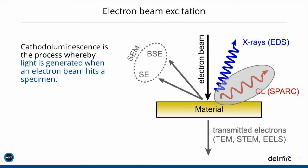There are secondary electrons that are emitted and backscattered electrons. If your material is thin enough, you can also perform transmission electron microscopy, but there's also emission of electromagnetic radiation. Because of the high energy of the incoming electrons, this ranges all the way from the X-ray regime into the visible. This is the part that we focus on in cathodoluminescence.